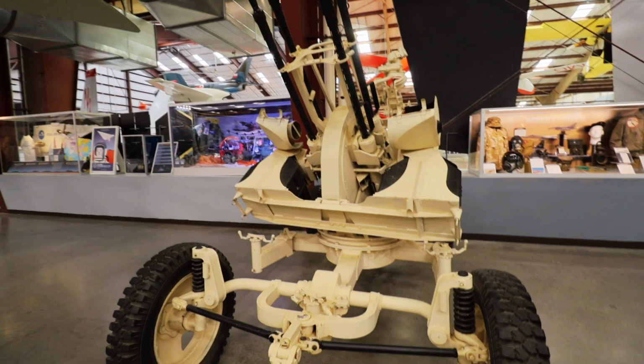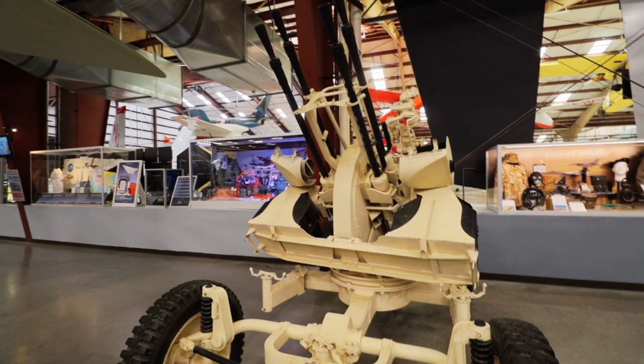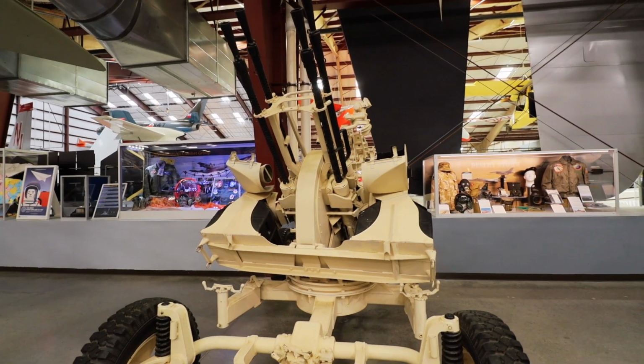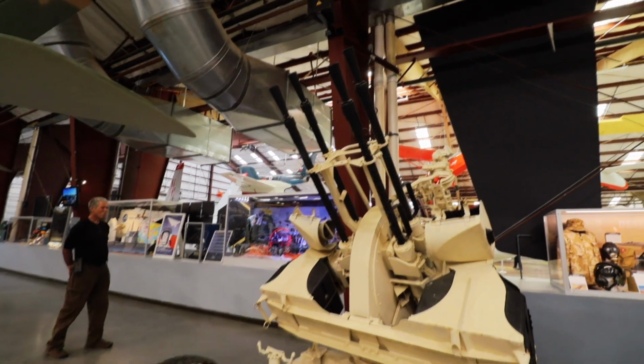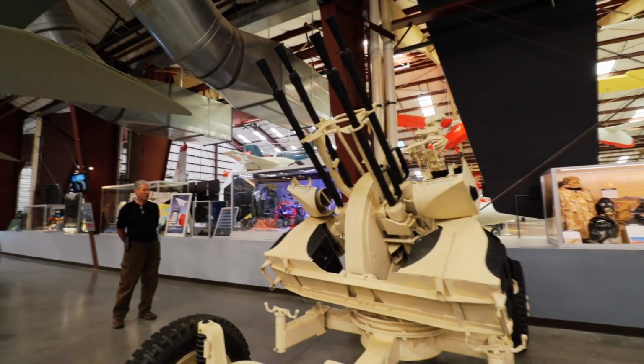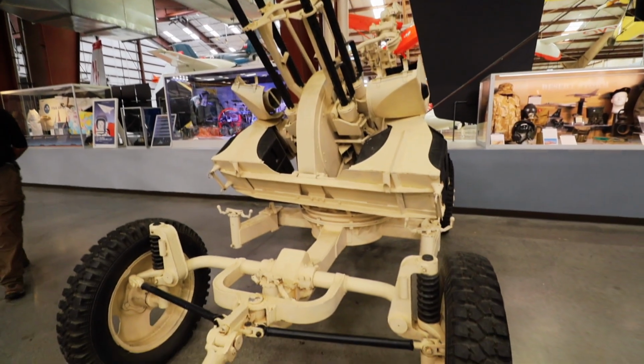Now this is a ZPU four towed anti-aircraft gun. This was actually a Soviet designed four-barreled anti-aircraft gun, and it's armed with four air-cooled 14.5 millimeter heavy machine guns that are mounted on a four-wheel carriage right here.